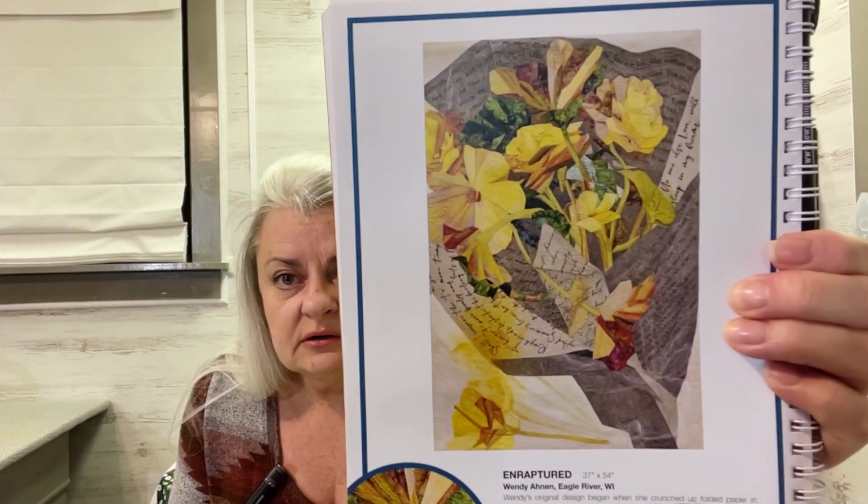Oh, the quilt of the week is called Enraptured.